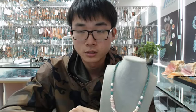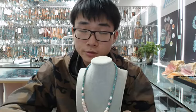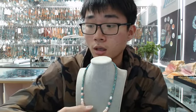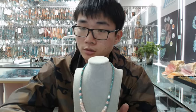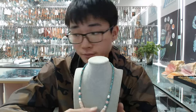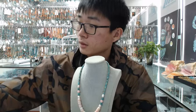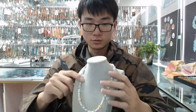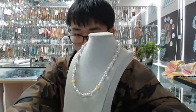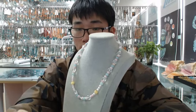Just 2 months ago, we got a new batch of components of the pink shell, like round beads, heart-shaped beads, chips, and so on. And we try to combine them with different gemstone components into brand new design necklaces. Just like this one, and also like this. Add some pink shell. See? It's very good, very okay.